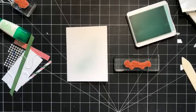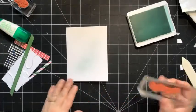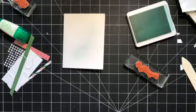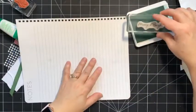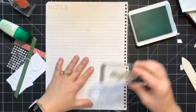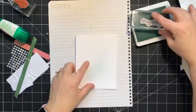All right. And then we're going to use some Pool Party and create a bit of a background. And I'm going to grab a scrap piece of paper. I just want to make sure that these words are relatively straight before I stamp it. So sometimes I like to stamp it on a scrap piece of paper just to make sure it's pretty close. Yeah, that looks good. Okay, we're gonna leave that there for a minute.